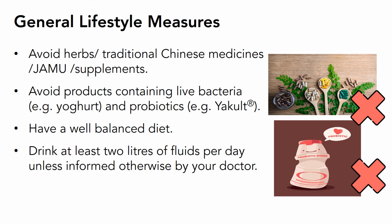It is also better to avoid consuming products containing live bacteria, such as yogurt, or probiotics, such as Yakult, as these may potentially cause an infection when your immunity is low.